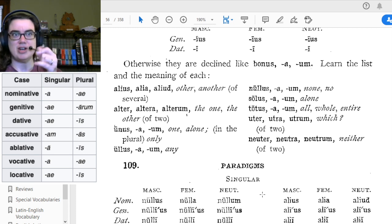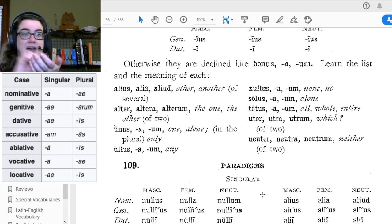It's one of those. So, and it has one of the adjectives in it, unus itself.